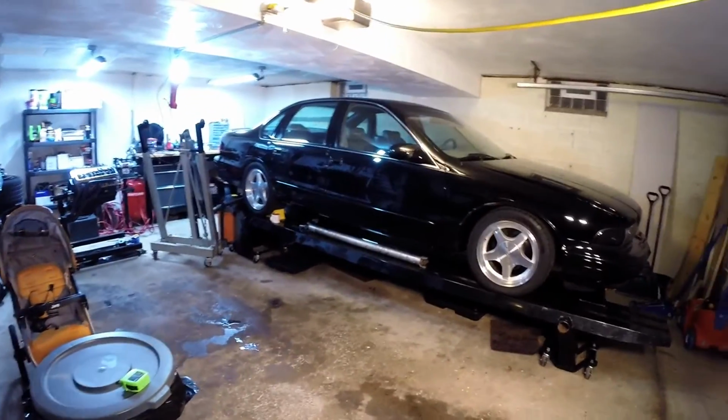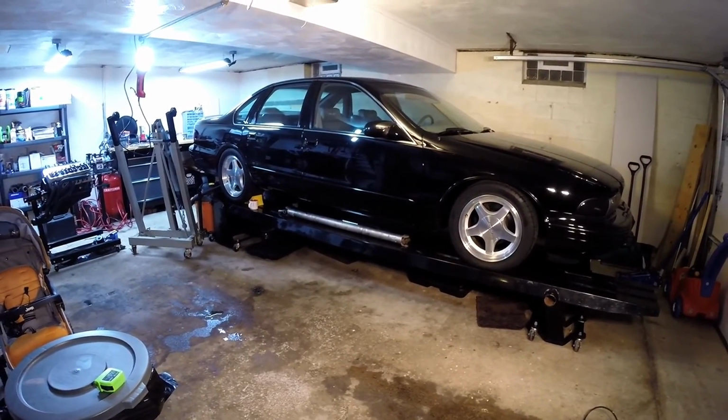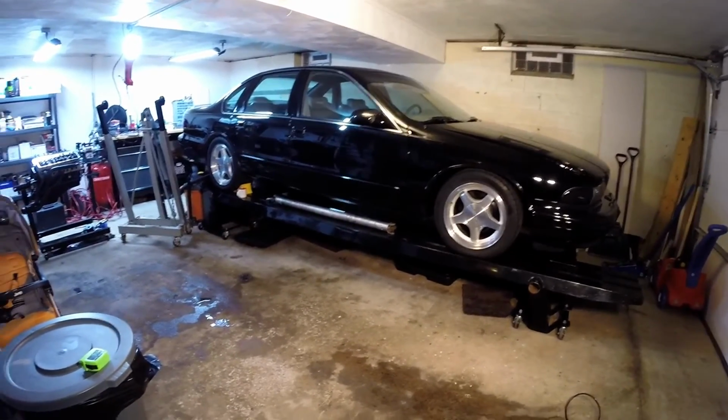Takes up minimal space. It's not too bad if I back up here around all my lights. We can still fit a car next to it, and with those wheels you have the ability to slide it all the way over.